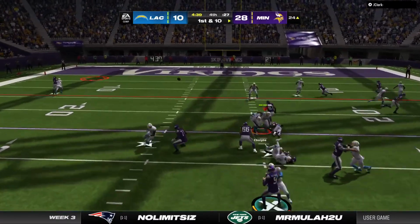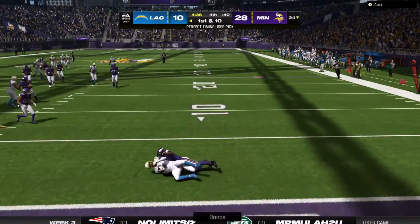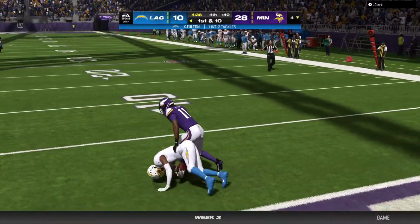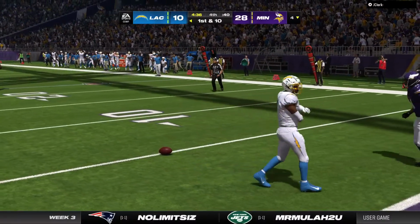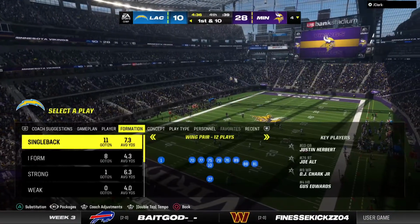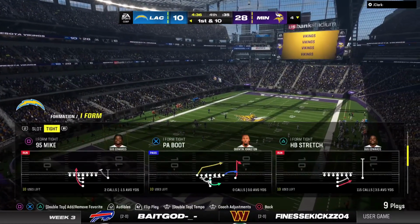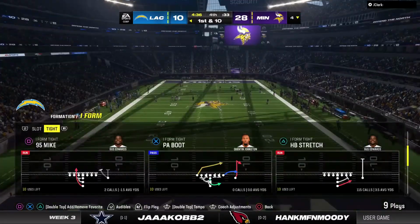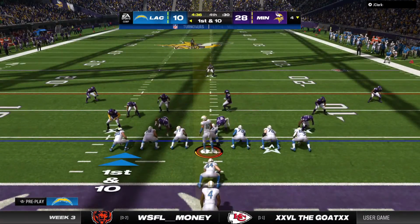They go play action here on 1st down. Trying for Ayuk, but it's intercepted. Picked off by Christian Fulton. And the Chargers are going to take possession here as they've got it at their own 4-yard line. The Charger drive about to get going.